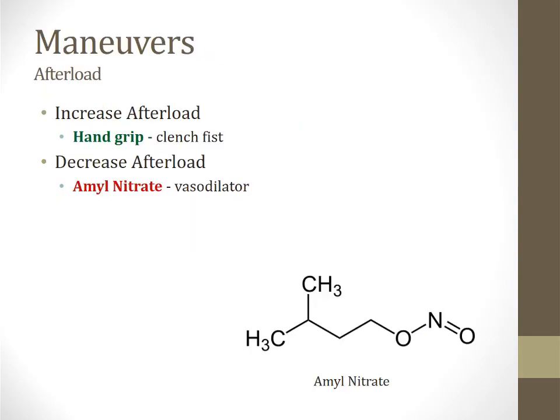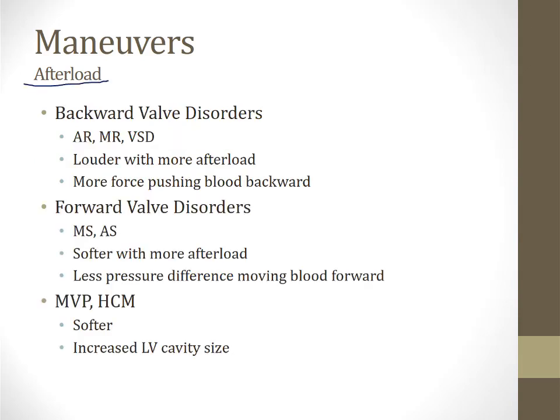Murmurs that are affected by afterload are shown in this slide. If the patient does the hand grip maneuver and clenches their fists, this will raise the afterload on the left ventricle by slightly raising the blood pressure. To decrease afterload, you can administer a drug called amyl nitrate. This is not done in the modern era, but it used to be done decades ago. It's a short-acting vasodilator, and if you administer this drug, you will lower the afterload, and that can change murmurs.